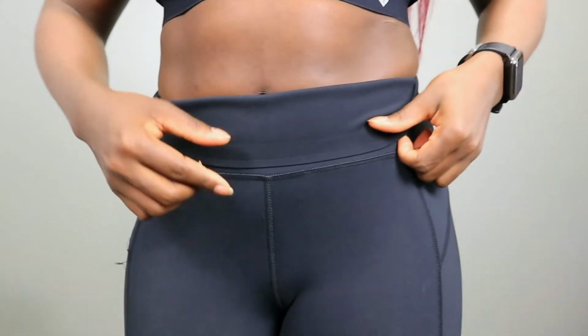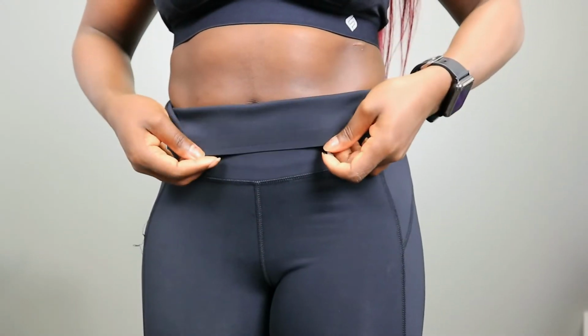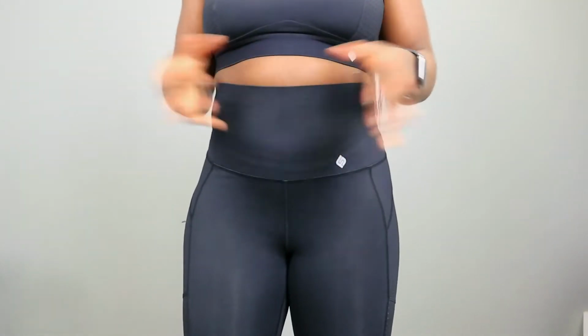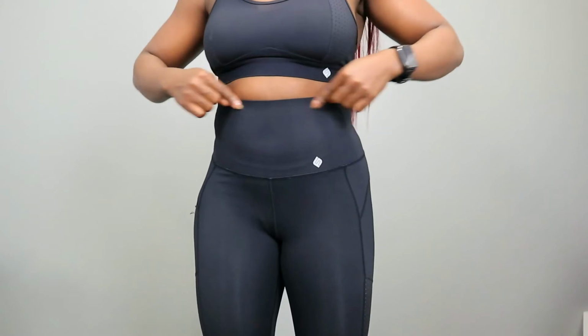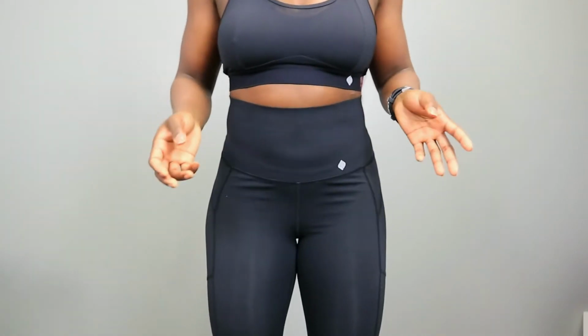There is actually a top seam in here. It's a very flat seam, and I'm not 100% sure what the purpose of it is. Maybe it's to provide the cinching effect, but it's not really bothering me. If you're someone who does hold weight in your stomach, you can still grab these leggings. You're not going to get a muffin top effect from the top seam in here because of how flat it is, but I found that very interesting.